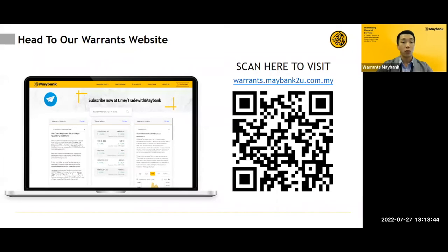They are still embedded with the Greeks, if you know your delta, gamma, theta, vega, and rho. So it's common to both options and structured warrants.